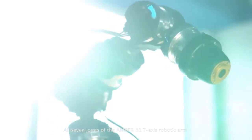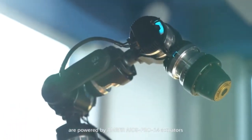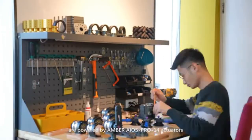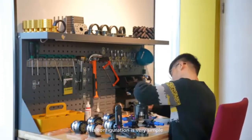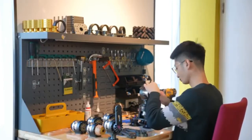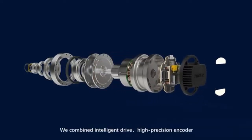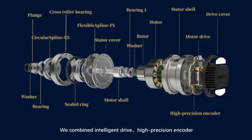All 7 joints of the Ember B1 7-axis robotic arm are powered by Ember AI-OS Pro 14 actuators. Its configuration is very simple and can be combined at liberty and modularized. Ember AI-OS all-in-one servo combines intelligent drive, high-precision encoder, high-performance motor, and industrial-grade speed reducer.